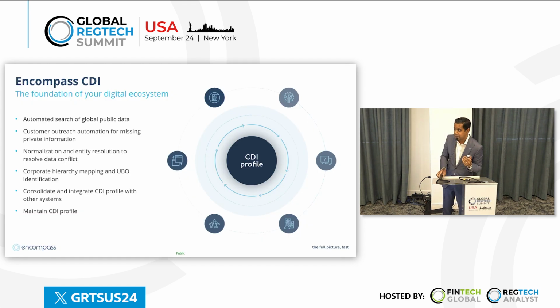But the profile is just part of the story. CDI is really a system, and you all have systems at your companies. This system is what's responsible for what I just mentioned, going out to all of the public data sources, state registries, premium data sources, for example, while also giving you a secure portal so you can reach out to your prospective clients and your existing clients to get the documents you need from them, the private docs, once, without bothering them for the same documents over and over and over again over email, right?